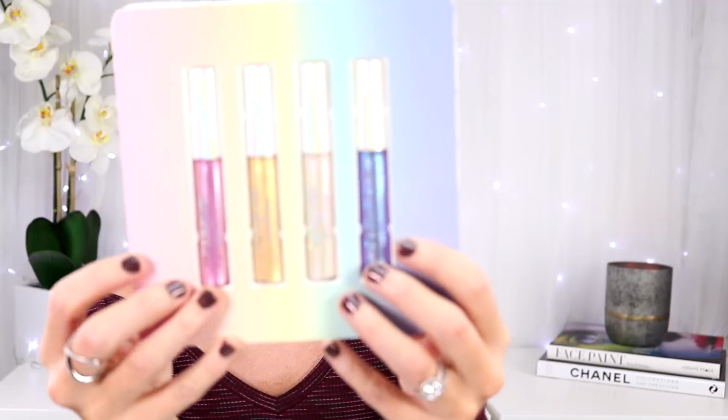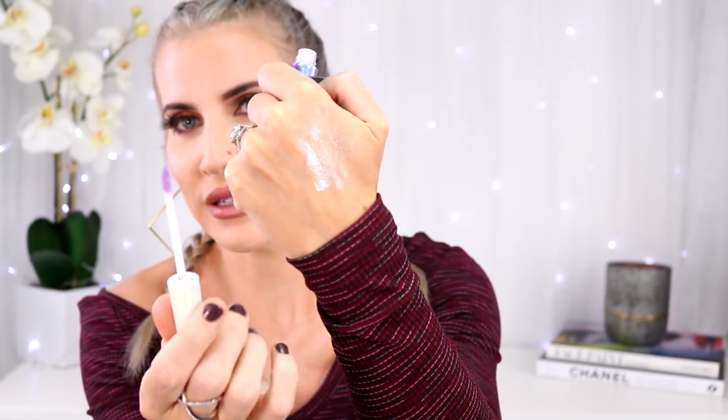And then let's see, the scented lip shimmers. Let's just see how metallic they are. Ooh, they smell like bubblegum. Very sheer. Let's do that one and let's swatch the blue. See, the swatches aren't going to give it justice because they are more on the sheer side, but they're really yummy and they smell super, super good.